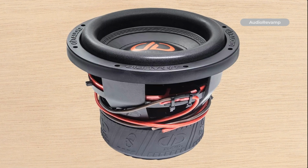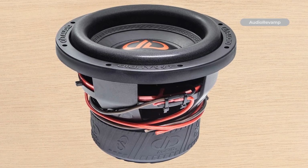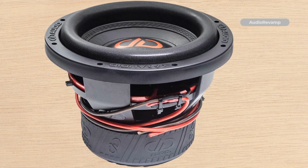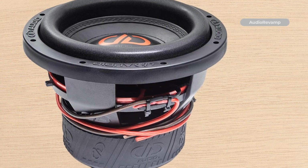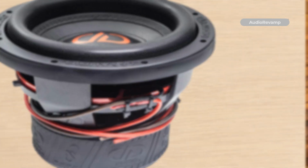The drawback here is the price. It's not the cheapest subwoofer out there, but considering the craftsmanship and sheer performance, it's absolutely worth the investment for those who want serious bass without compromise.